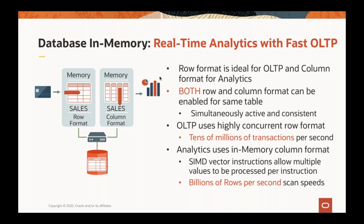The optimizer automatically chooses the row format for transactions, producing very high transaction throughput. And analytics are automatically directed to the in-memory column format, which is ideal for analytic operations using a variety of techniques that I'll talk about next. But the basic metric of interest here is that the column format can service billions of rows per second scan speeds on in-memory columnar data. So it's a very, very fast format for analytics. It's not great for OLTP, but it's very good for analytics.